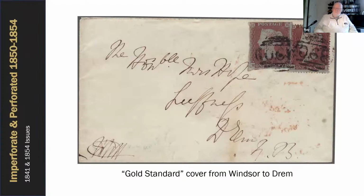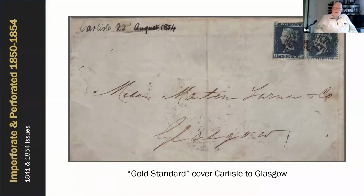And quite a few imperforate and perforated frankings are recorded, but they are scarce. And the 1 penny imperf, 1 penny perf combination on screen is one of just 29 examples recorded. However, the tuppenny combination that follows is much scarcer, with only 11 examples recorded. Only 3 of those were posted in 1854, and the one on screen is one of them, with stamps paying the 4 pence or 2 ounce internal rate of postage.